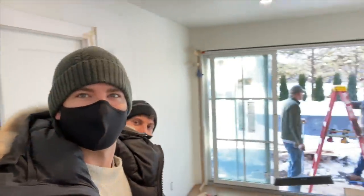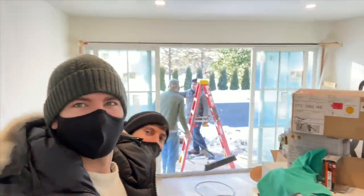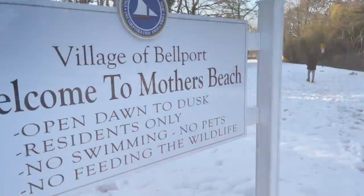Hey. All right, so we're inside and this is our bedroom wall of windows. Oh my gosh.